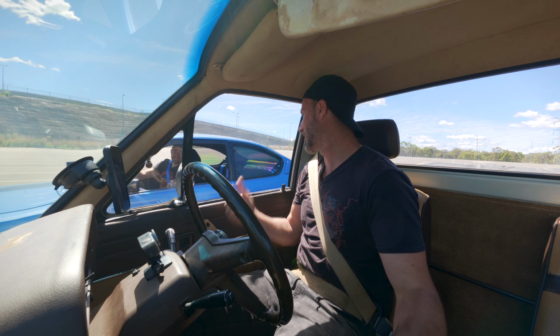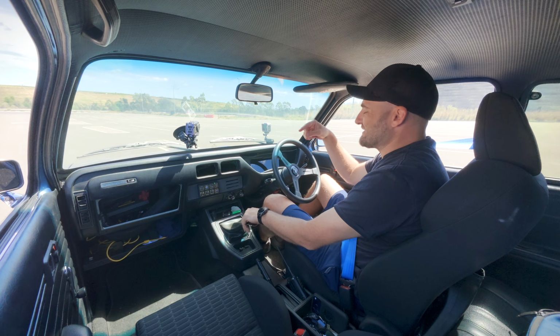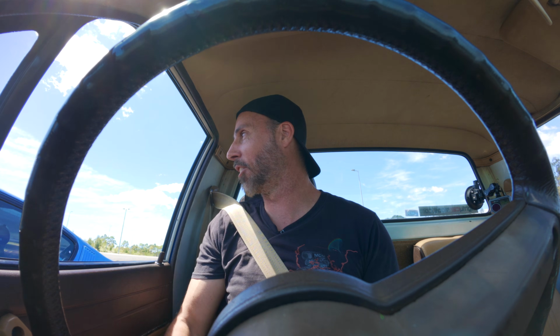My speedo is so inaccurate, I have no idea how fast I was going. That accelerates so quickly. It's so quick. My speedo's a bit jumpy as well. It's almost like old cars have speedos that are not as good as new cars. My brakes were amazing though. Did they stop? Yeah, absolutely, incredible. No weight in the back, so it's just full lock-up. I don't really know how to call that because I've got like a 1 second delay on this.